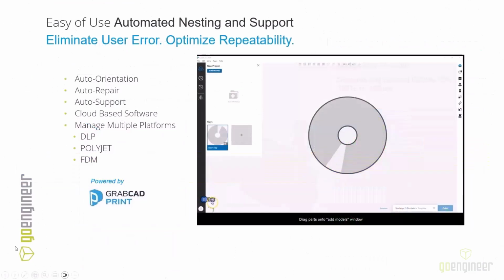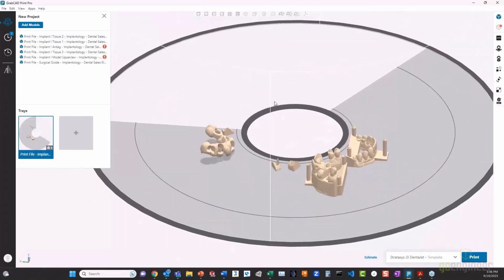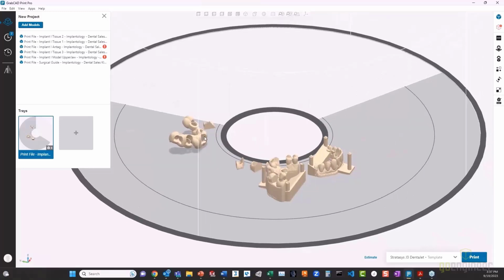Okay, now I'm going to do something neat. I'm going to show you GrabCAD Print. This is the build preparation software that is pretty much universal now for all Stratasys technologies, except for the Neo SLA system. But you can see I just brought in an implantology case here. We have the surgical guide, some gingiva masks, and we have the models. Now, one of the great things about GrabCAD Print is that it has a powerful file repair algorithm.